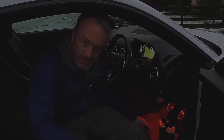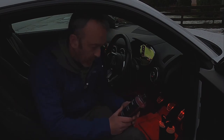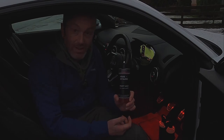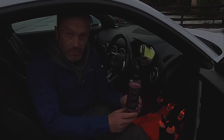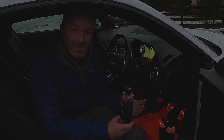Right, so House of Detailing, what do we think? We think good things. Okay, so I'm going to make this quick because we sort of discussed a lot of it. So first of all, House of Detailing Mighty Wash sells itself as a highly lubricating and highly concentrated shampoo. It is. I've done three washes with this, and it's down to there. So super concentrate, which is good in itself. However, the main thing is lots of lubrication there, so it's a safe wash.